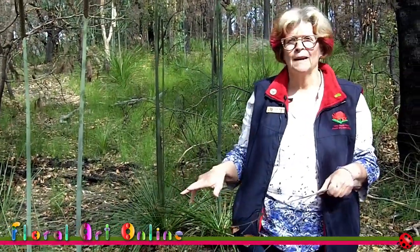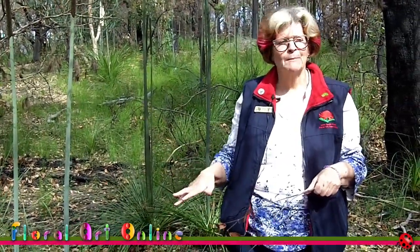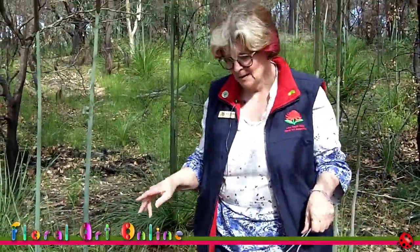But let's have a wander now and see some of the regrowth that's happened, and I'll see if I can find you one of these that's actually in flower, because it's very different to what you see here. And I'm shooing away the flies as I do it. So let's keep walking and we'll find something else to look at.